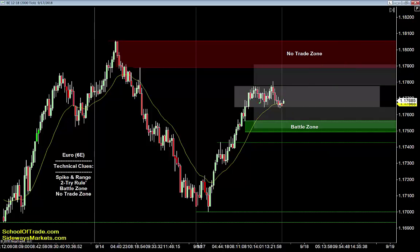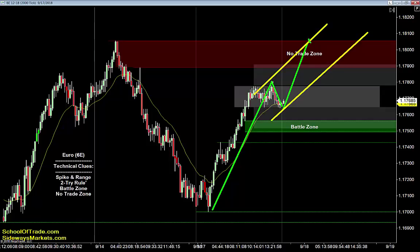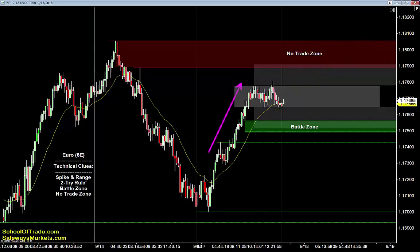Also, don't forget, if this thing jumps, if this thing really runs hard, look for this as a new spike in channel, right? Buying the low of that channel. Just remember, anytime you see a strong momentum move, the odds of a pullback and a retest of those highs are really, really good. So if it keeps going higher here, the dollar index may be having a problem with that right now, right?